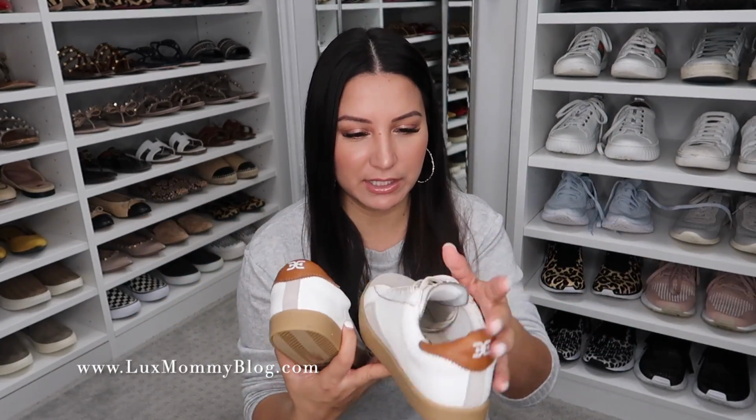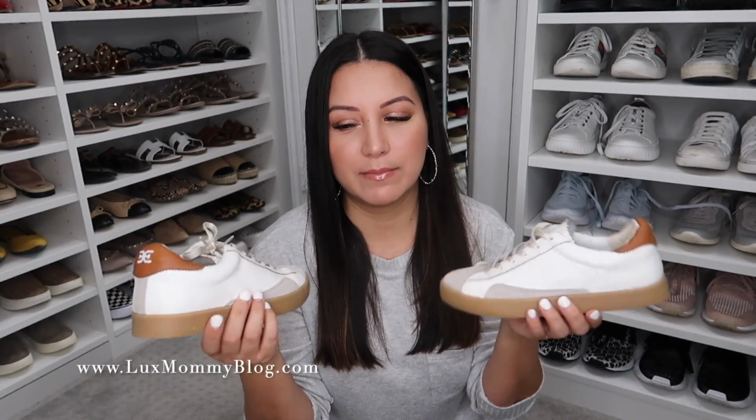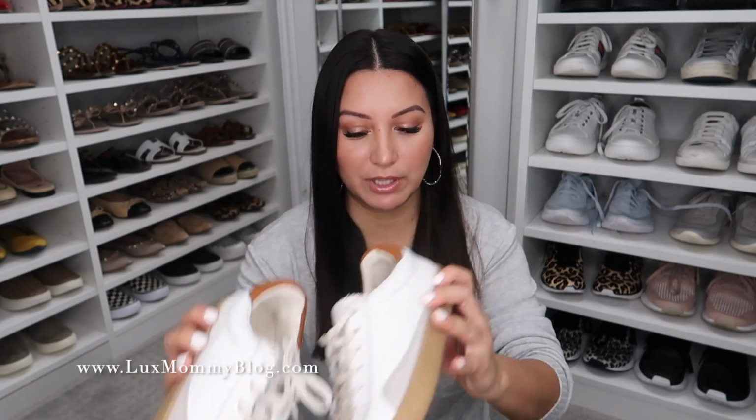Super comfortable, and I think I went true to, no, I went down. I went to a 6 in these, so I went down half a size, but I will most likely not wear them with socks. So love these. Really glad that I found those.